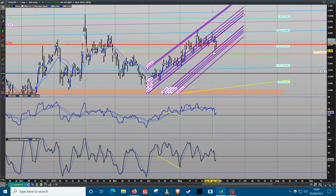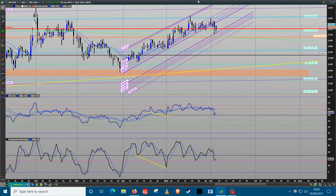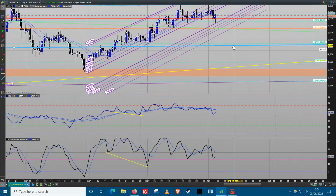So we tested there. This time we plunged underneath, and I've replaced the daily yellow channel lines. I've taken out the channel lines. This has been on my charts previously, replaced it with a fib channel, and just playing around, it was a negative 50% of the fib channel on the way up that we hit on the way down. Maybe that means something, maybe it doesn't. I'm just interested to see that. Maybe this is something I can utilise in the future.